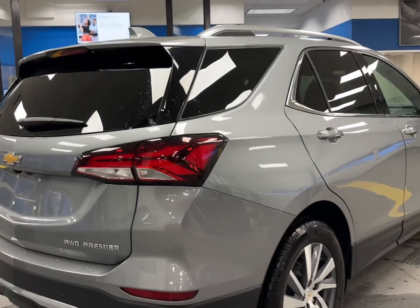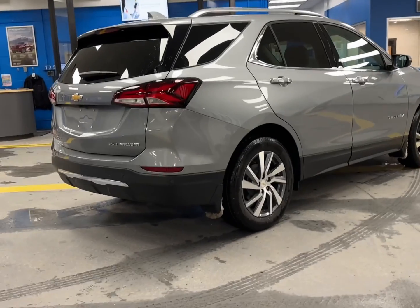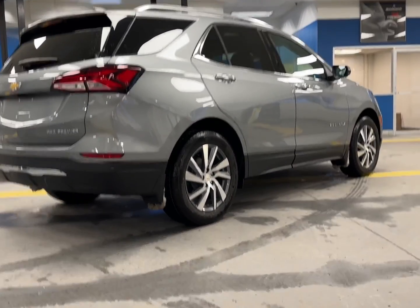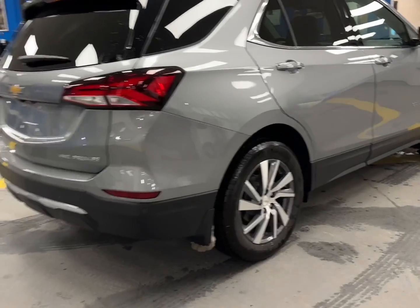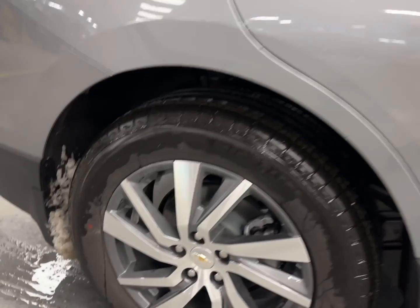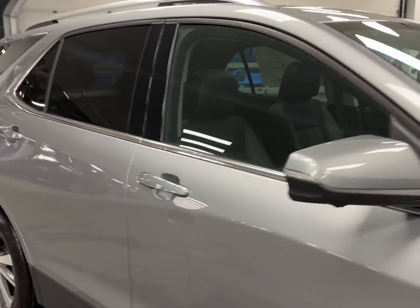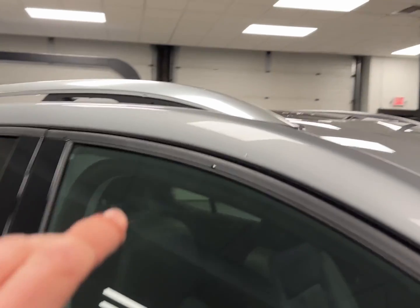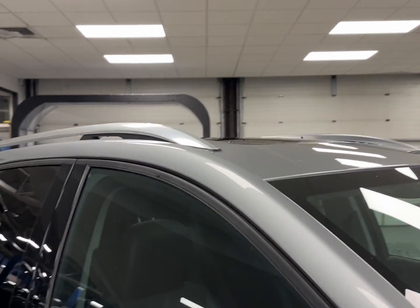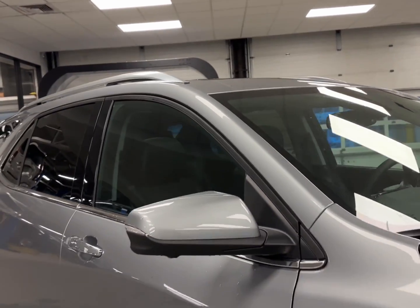Give you another view of the vehicle here. Another view of those wheels. And so Bridget, I meant to mention, by the way, it's got the side rails here on the top, and so that can accommodate a lot of different types of racks and storage systems for different things.